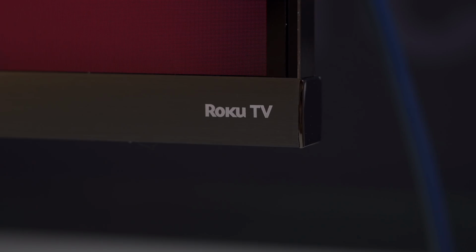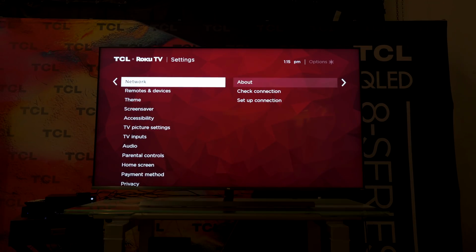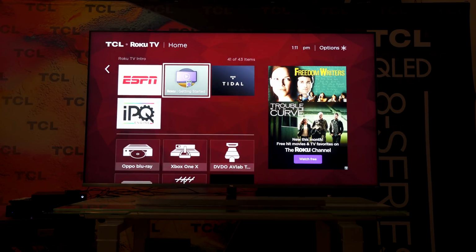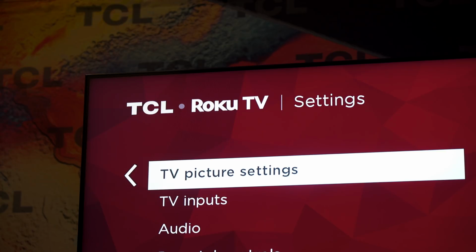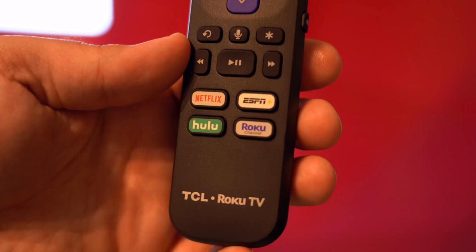So on the software side of things, it is rocking Roku OS. A lot of people love Roku, and for good reason. Roku has over 5,000 streaming channels and over 500,000 streaming movies and TV shows too. But as far as ease of use, there's nothing easier than Roku. The OS runs extremely fast, and also the voice remote lets you search for what you're looking for really fast.